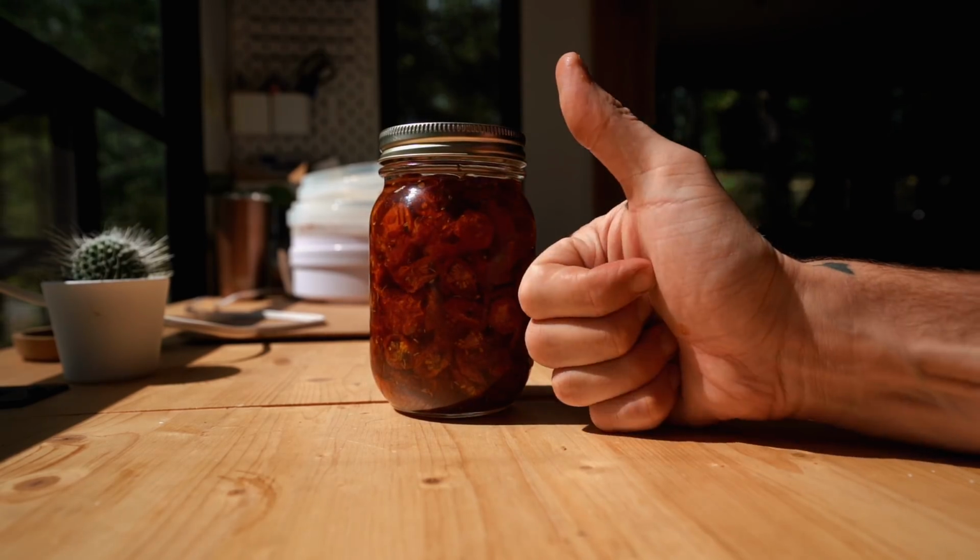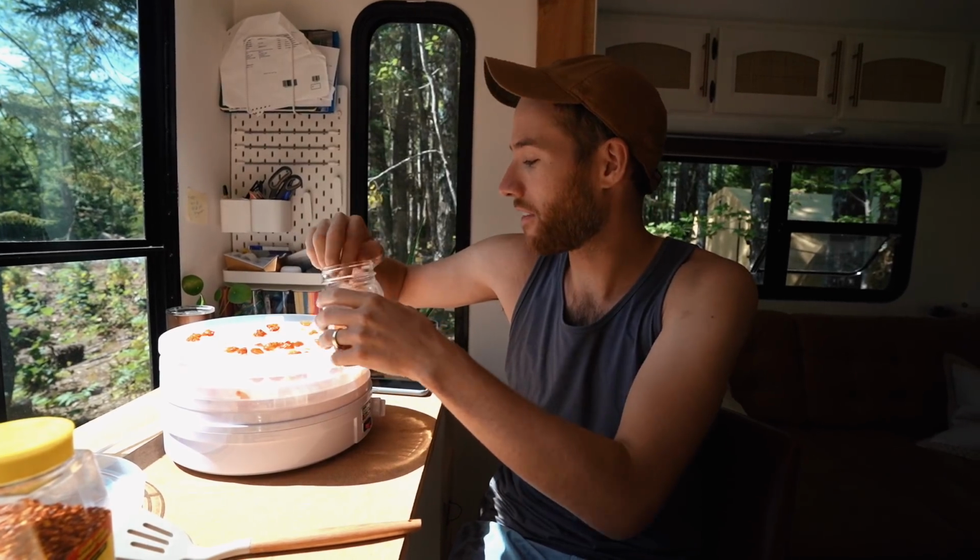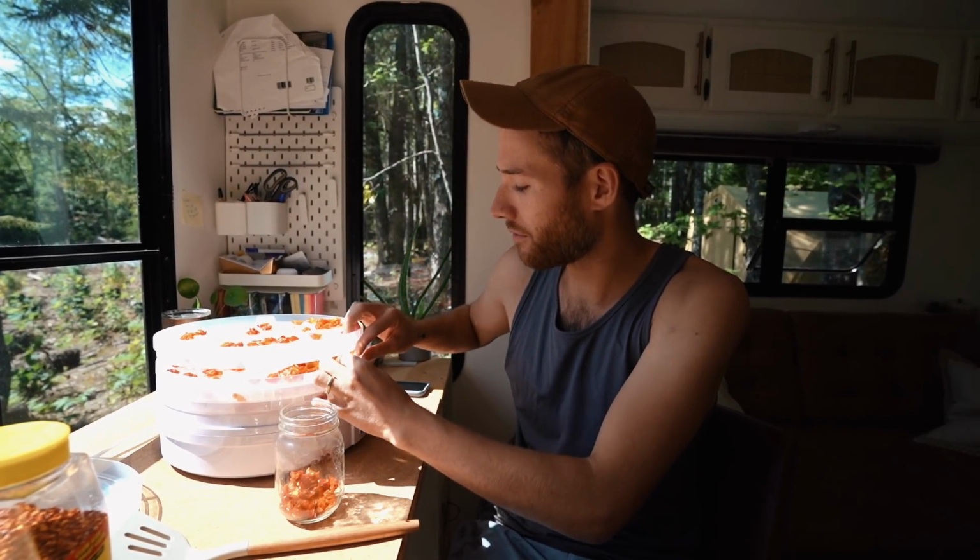How long do they sit for? I don't know. We'll find out. But yeah, so we have 5 layers, so it'll be interesting to see how far we go.